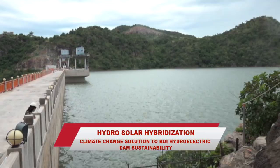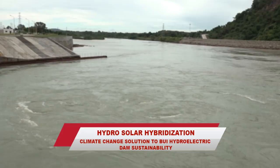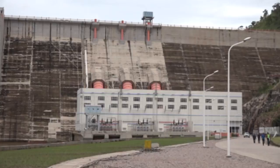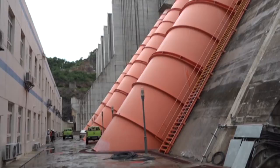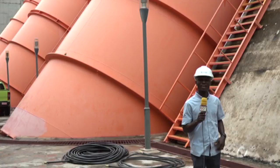This strategic national asset has an installed capacity of 404 megawatts from four generating units comprising three 133.33 megawatt Francis turbine units and a 4 megawatt turbine. The concrete gravity dam has a maximum height of 185 meters and a crest length of about 492 meters. This is the main dam structure. It is 185 meters high. The reservoir is behind this.